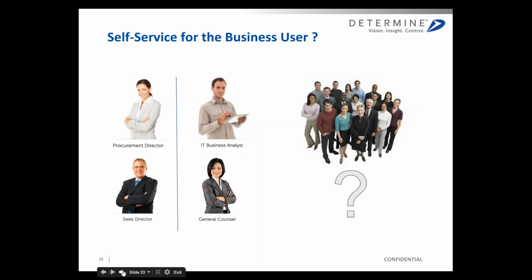And then finally, the general counsel, as we've seen it, taking a much bigger and active role in being involved with how contract management is actually being deployed as a solution and how they're being involved with trying to have a bigger impact on the business and working with procurement, sales, and many of the other business user functions, including HR, that has to be involved with CLM.